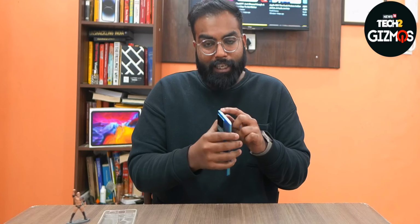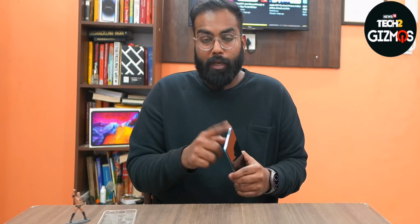And oh hey, it has an IR blaster. The OGs must recognize the IR blaster. The old Redmi phones used to have it and we used to have a lot of fun with these. Can control projectors, ACs, TVs, you name it. IR blaster is a very fun thing to have.